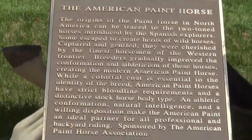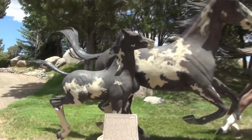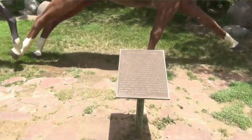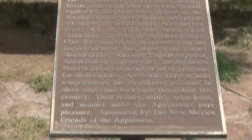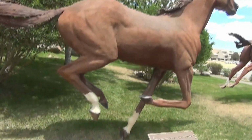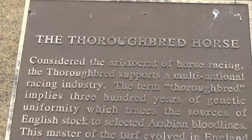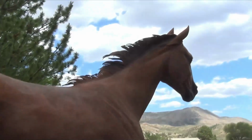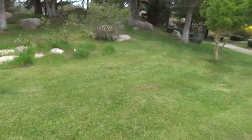They do have some display signs here. Paint horse, American paint horse. But this one is an Appaloosa. This American quarter horse and this thoroughbred are both, as you can see, up on only one leg. These horse sculptures are all on this really nicely maintained hill.